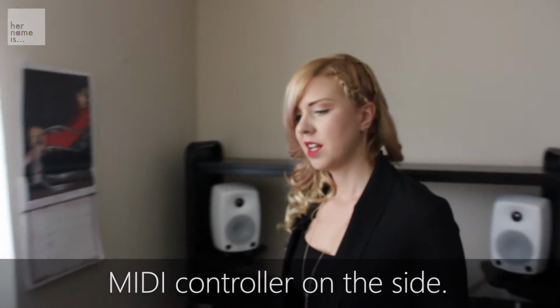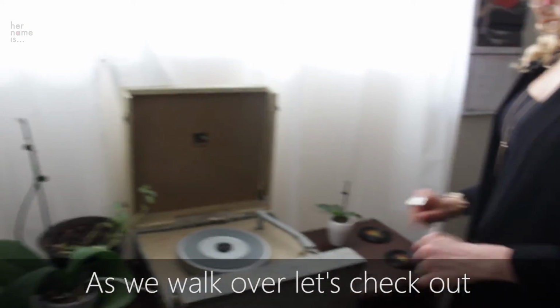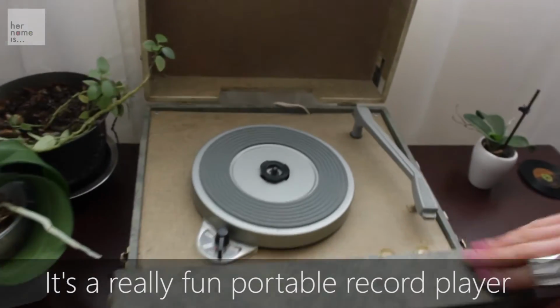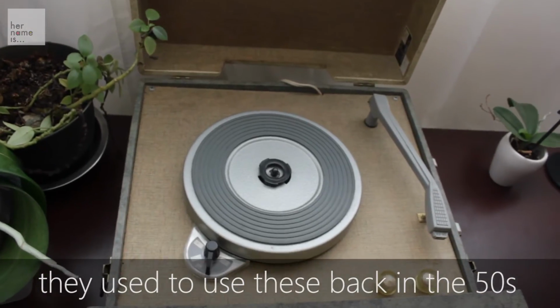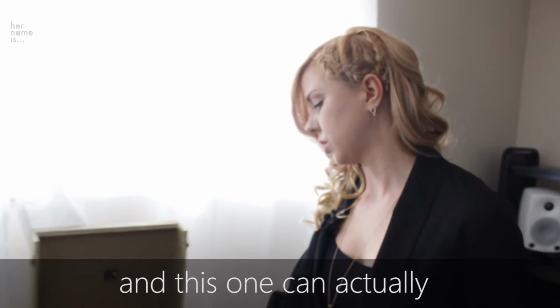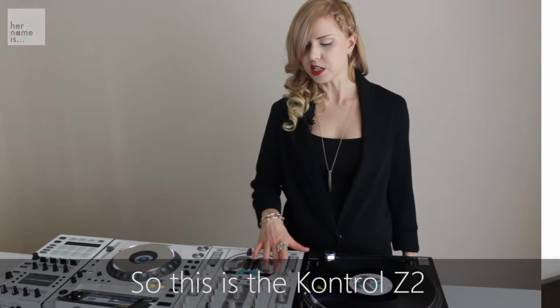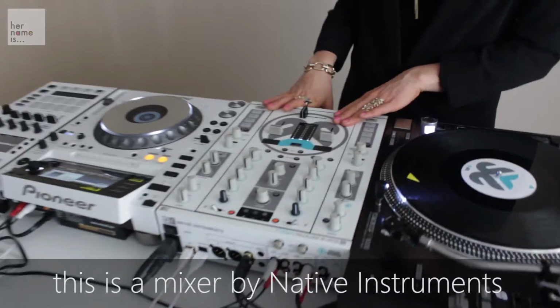As we walk over, let's check out my RCA Victrola. It's a really fun portable record player. They used to use these back in the 50s, and this one can actually play some records at 78 speed, which is pretty cool.